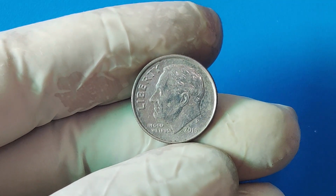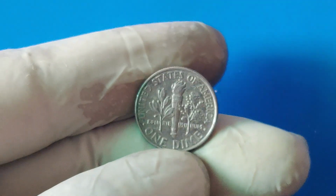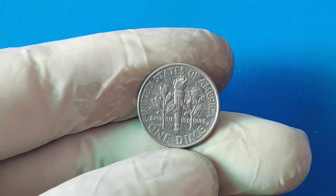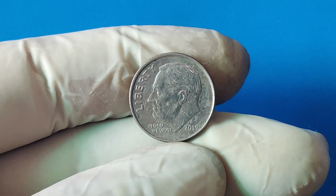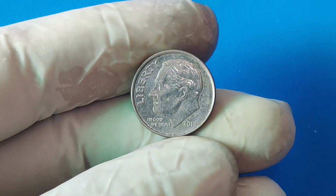As of current year, these coins have been selling for as much as $9,000, depending on the condition. Coins that are in mint condition, those that haven't been circulated and still have their original luster, are especially valuable. However, even coins that have been in circulation can fetch a significant sum if they exhibit this rare error.